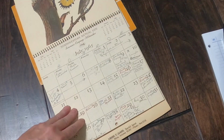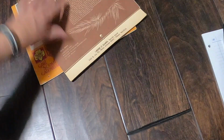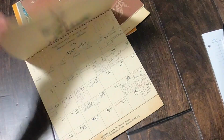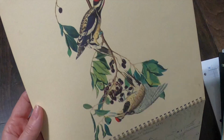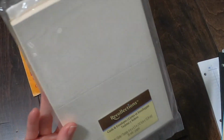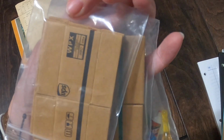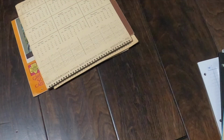Lots of notes. I really am going to have fun looking through all of these things in detail. This one is from 1966. Not only the handwritten part, but look at the detail in the prints. Such a great find. This was a set of cards and envelopes. I'm not sure which sale I picked these up from. These are the little shipping and FedEx boxes, as well as some mini beverages. I just like little stuff, and so does one of my kids.